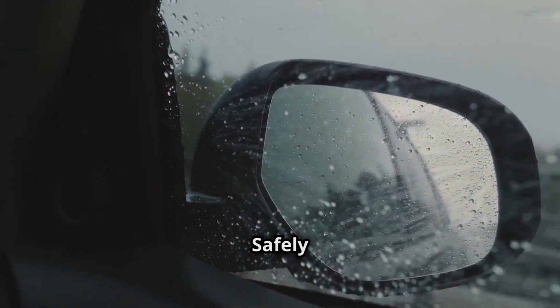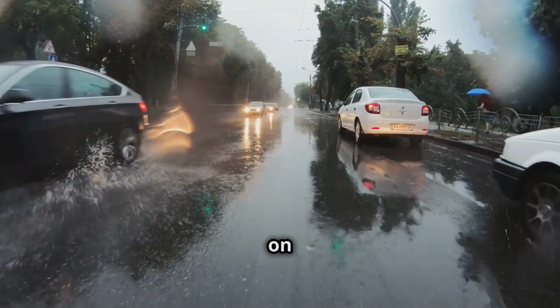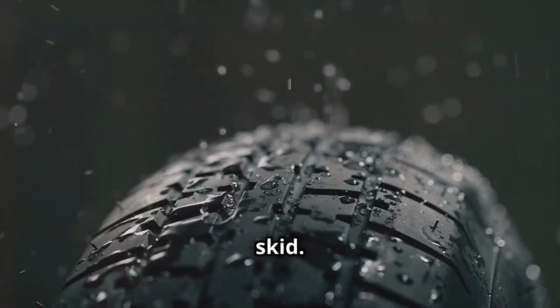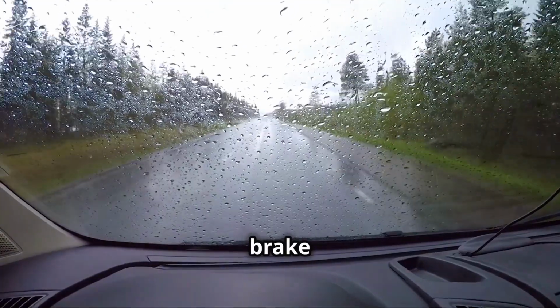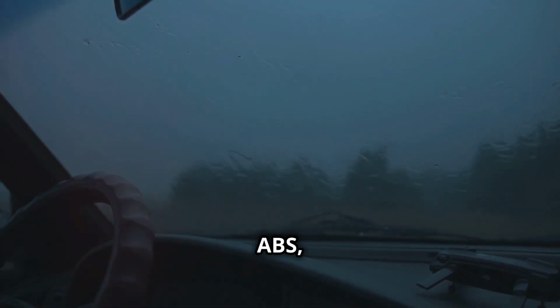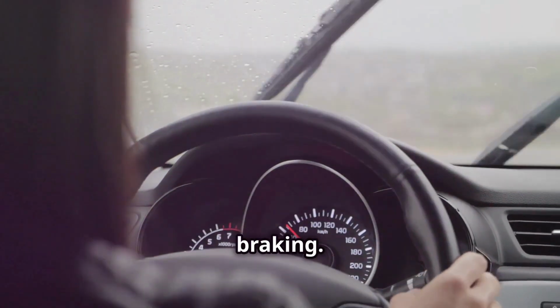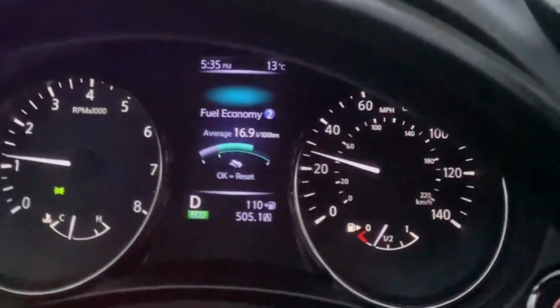Section 8. Braking safely in the rain, avoiding a slippery situation. Braking on wet roads requires extra caution. Sudden or hard braking can cause your tires to lose grip and skid. Instead, brake gently and progressively. Apply gradual pressure to the brake pedal, increasing it as needed. If your vehicle has anti-lock brakes or ABS, maintain firm and continuous pressure on the pedal. If you need to slow down significantly, consider engine braking. Shift down to a lower gear to reduce your speed gradually.